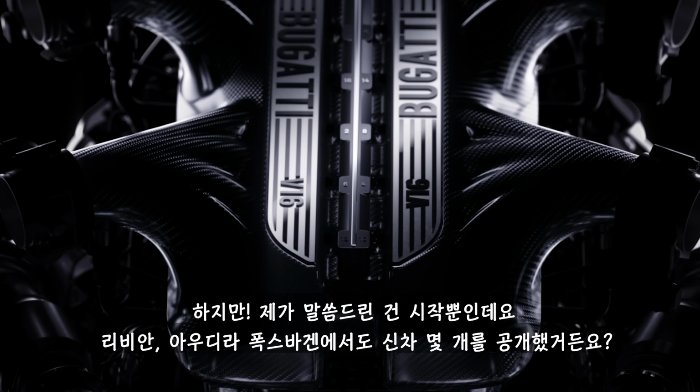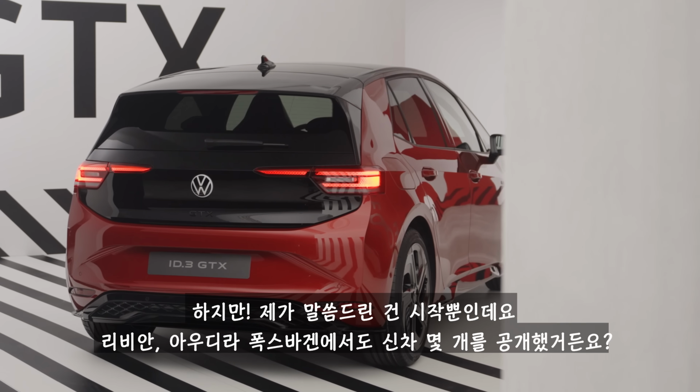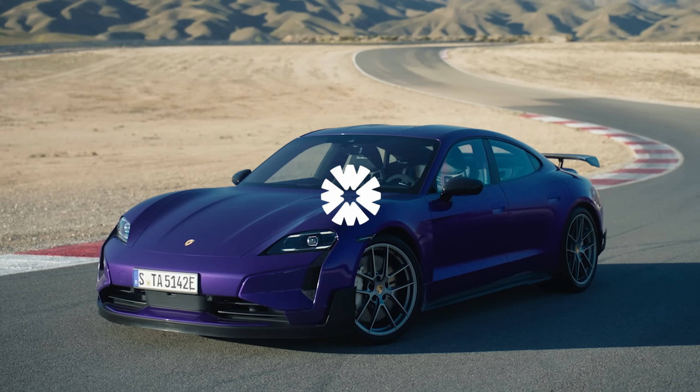But all of that is just the start, because Rivian, Audi and Volkswagen have also revealed some brand new cars, and I'm going to tell you everything about them in this video.